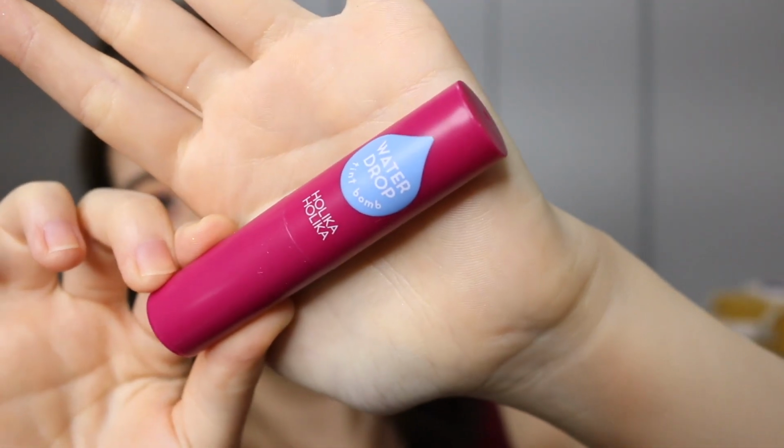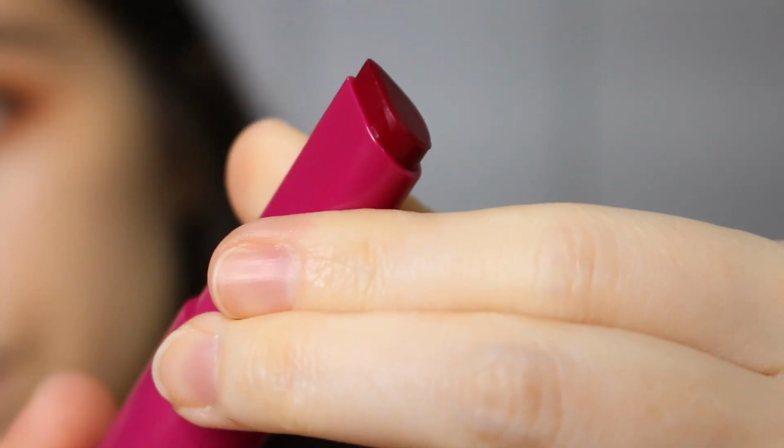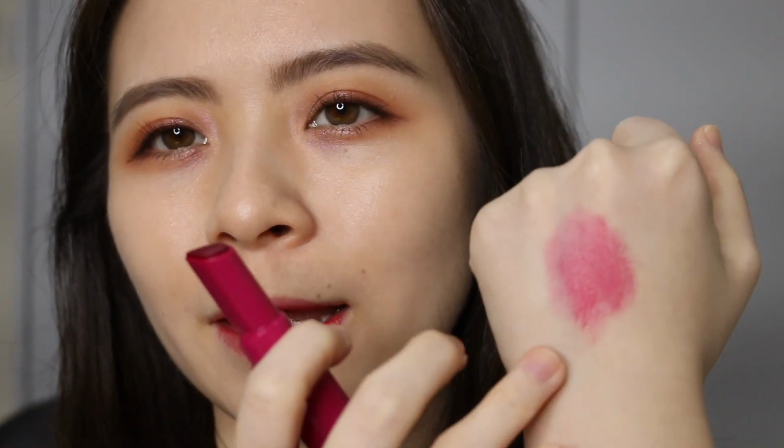This is the Water Drop Tint Balm by Holika Holika. It is in 07 Plump Water. It is such an amazing concept where you get a tint in a stick form. It might look a little bit patchy on here, but actually the way you apply it is to dab it first and then only you swipe it on your lips. That's how I get it to look very nice and diffuse, and this is the type of look that I like to go for. Again, it's more of a diffuse edge, not too sharp, not too precise, not too clean cut. It dries really quickly and it lasts pretty long because it's a tint.